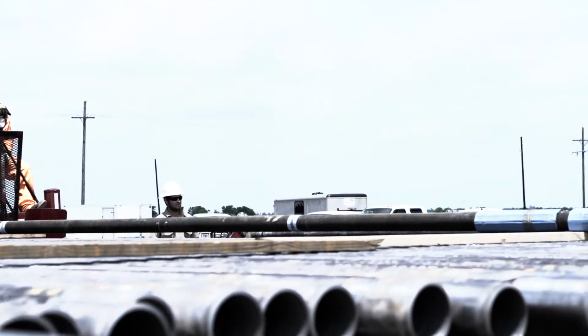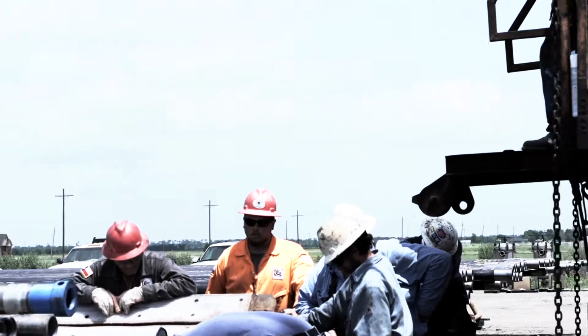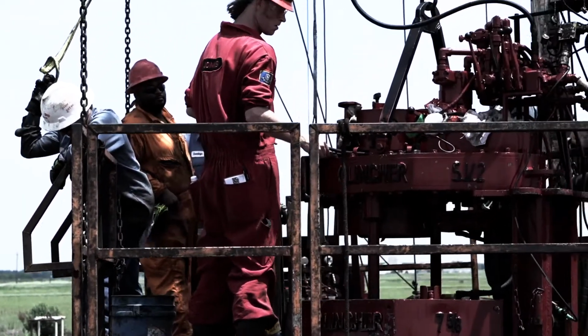Over the past 30 years alone, we have found that 1 in every 5 strings tested has had at least one leak. These were new strings with torque turn premium connections.